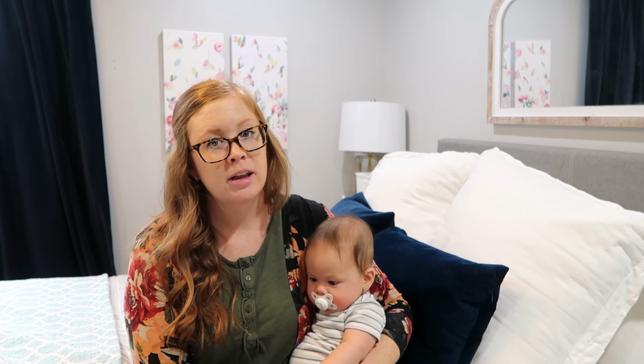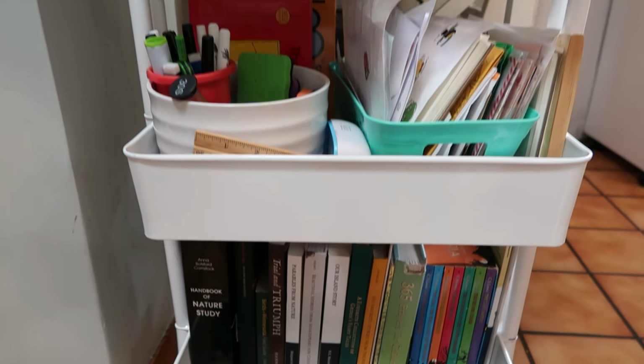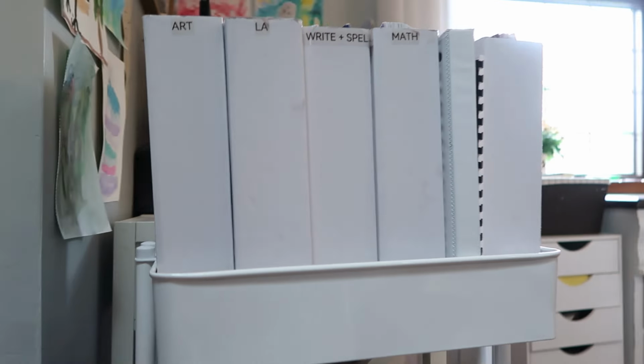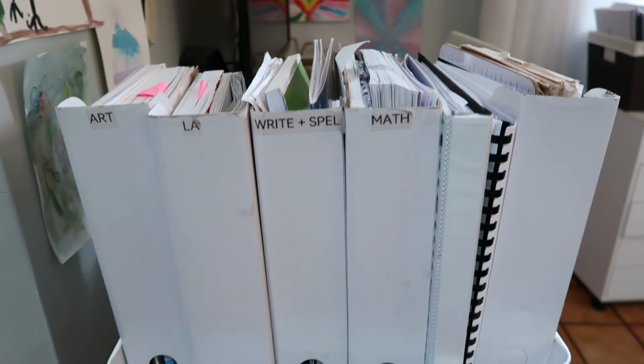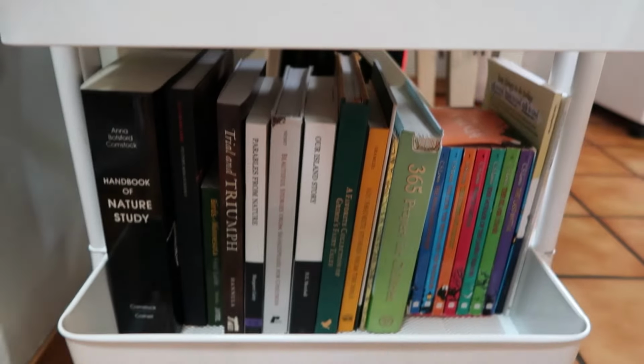Another thing we use every day in our homeschool is our homeschool cart. I am definitely not the originator of this, but we just love this particular one. I did use an IKEA one before, and it had more rounded corners, so it's harder to fit books up against each edge, which I didn't really love. So I have this one that I got on Amazon. I love that it's white, so it blends in more. And its corners are less rounded, so that you can fit things all the way to the edge, even if it's a book with a 90-degree corner, which sounds weird, but it really does make a difference.